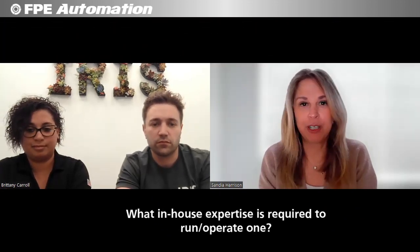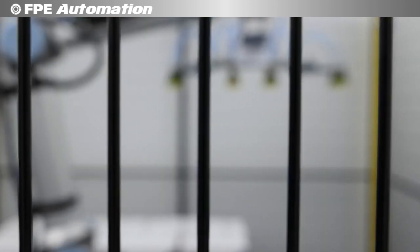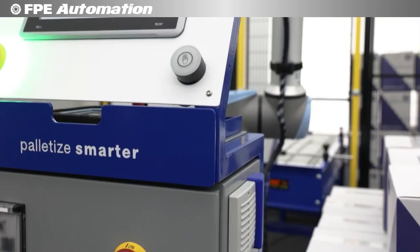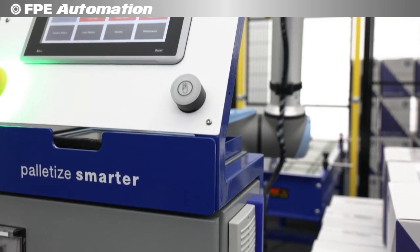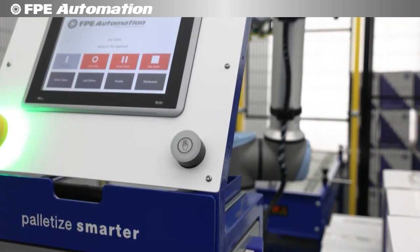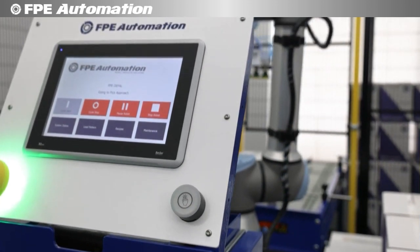Got it. And Brittany, what in-house expertise is required to run one of these, and how difficult is it to set up and operate? Actually, Sandia, one of the reasons why we've had so much success with our palletizing solutions is because our systems are so easy to use. We've developed a software interface that comes standard with all of our palletizers, and this software allows for the operator to interact with our equipment without the use of a teach pendant. So if you can use a tablet, basically, you can essentially use our palletizing software.